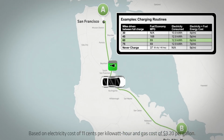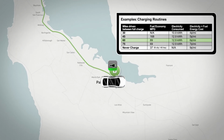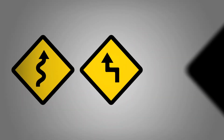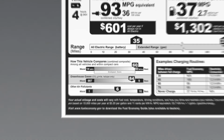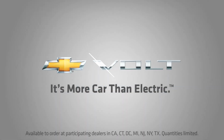Bottom line, the more you drive on electric, the less it costs to drive. And if you don't have a chance to recharge on a longer trip, you can always run on gas. If you take into account different possible driving patterns and trip lengths, the same scientists and engineers at the EPA give the Volt the best rating among all compact cars, with a combined energy equivalent of 60 mpge. That's it. Not rocket science, just a little electric science.